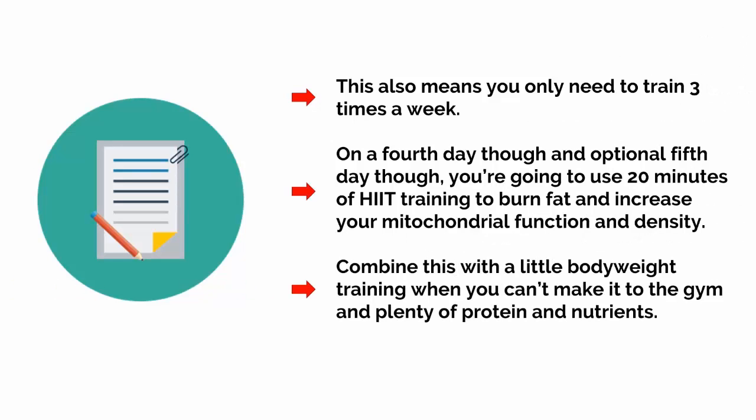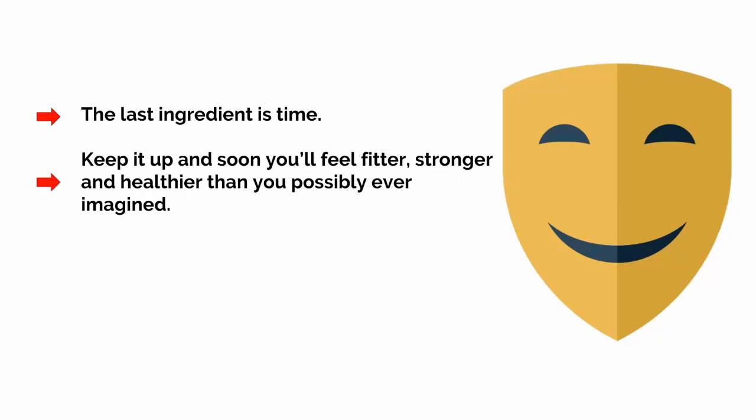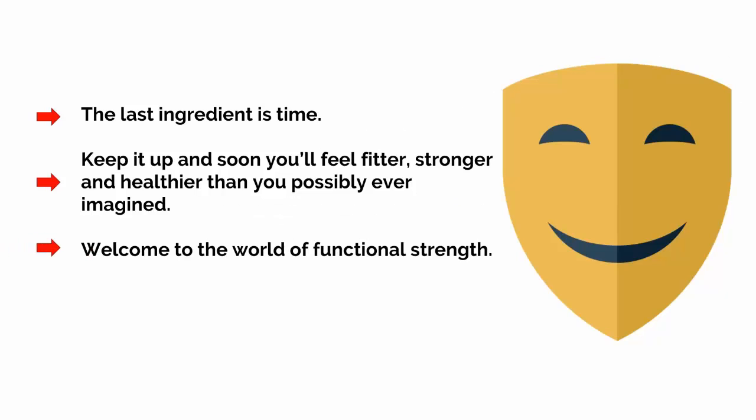Combine this with a little body weight training when you feel you can't make it to the gym and plenty of protein and nutrients. The last ingredient is time. Keep it up and you'll soon feel fitter, stronger and healthier than you possibly ever imagined. Welcome to the world of functional strength.